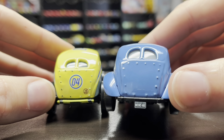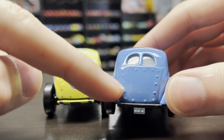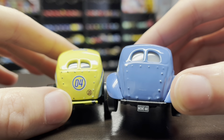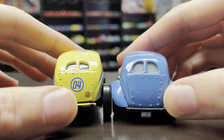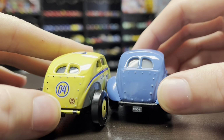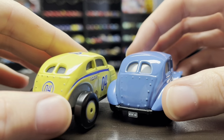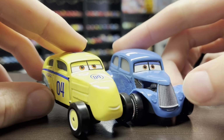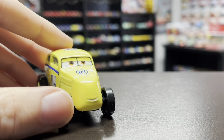Look at that, though. River Scott has those same kind of screws around his trunk there. That is really weird. I don't know how you're getting in your trunk, then. It doesn't really make sense. Maybe that's how it was on old cars. It must be, because I don't think Mattel would screw that up. They wouldn't add screws. That wouldn't really make sense. But yeah, there's River Scott.